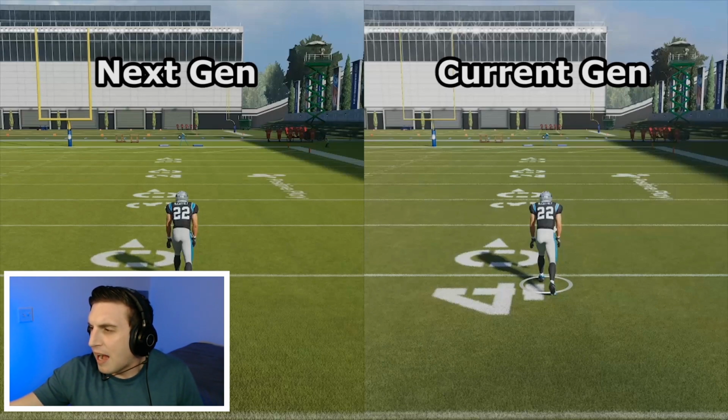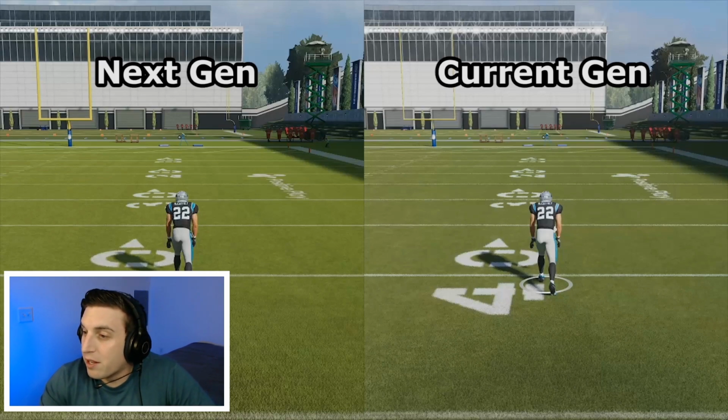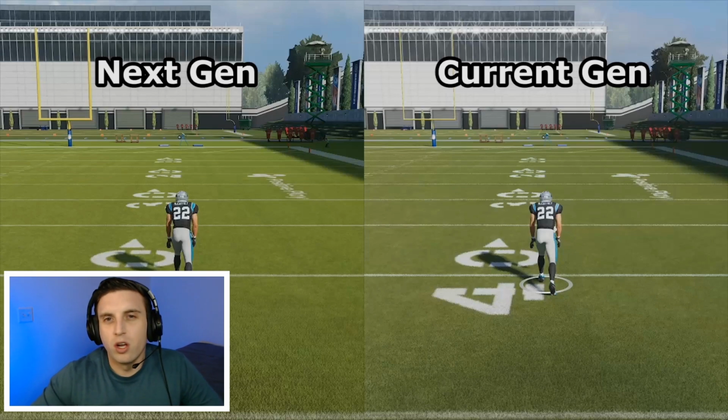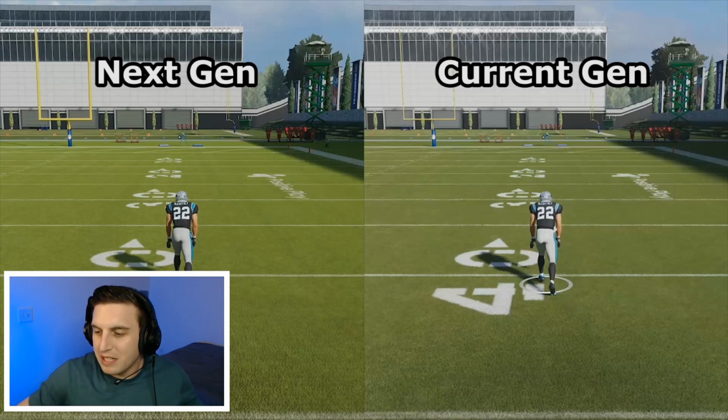So I did two tests. I did Christian McCaffrey, next gen and current gen, running on a streak, and then also user control running in a straight line, both from 40 yards out, because we'll compare it to his actual real life 40-yard dash and see, does current gen have it right, does next gen have it right, or is it somewhere in the middle? But first, I just want to show you guys the speed test.